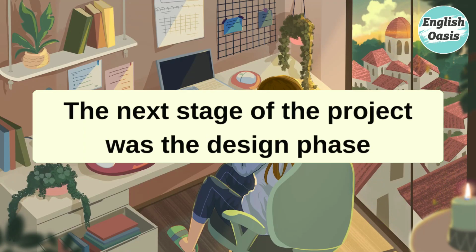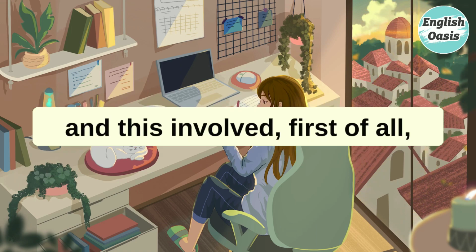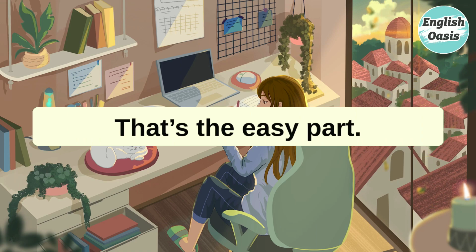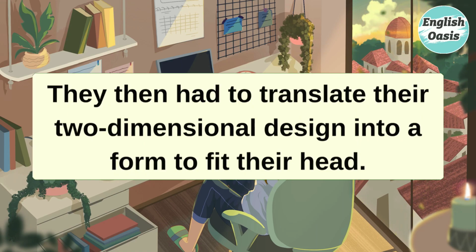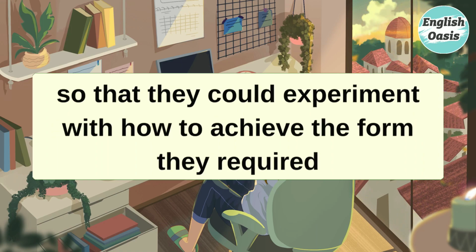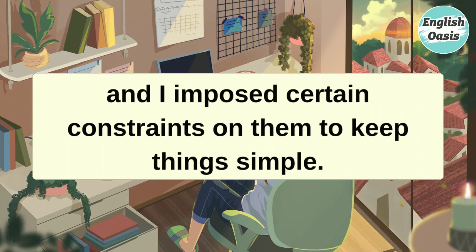The next stage of the project was the design phase, and this involved, first of all, using their pages of research to draw a design of their hat on paper. That's the easy part. They then had to translate their 2-dimensional design into a form to fit their head. I encouraged them to make a small-scale, 3-dimensional hat first, so that they could experiment with how to achieve the form they required. And I imposed certain constraints on them to keep things simple.